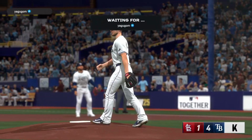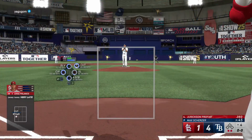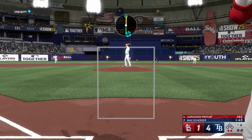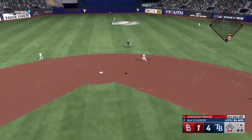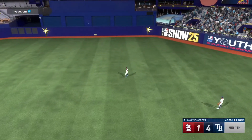Scherzer gets the punch out, and that's 6 Ks for him in this one. Now batting Jurickson Profar. And that one lifted in the air to center field. Ruiz under it, and that is that.